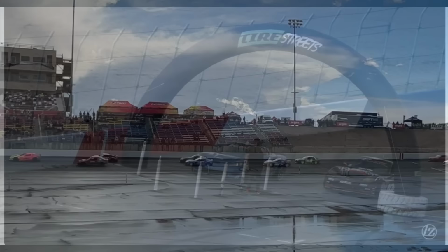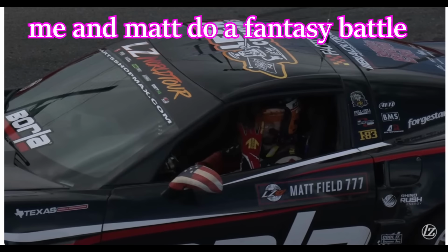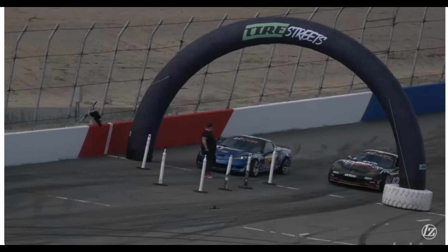Australia versus California. Yep. In California, two Corvettes. Matt Field's car running slightly more power, but is this the pro car or the practice car? This is the practice car. It's actually a street legal car. They had airbags in the back. So both of these are street legal Corvettes. Yeah. Impressive. So here we go.